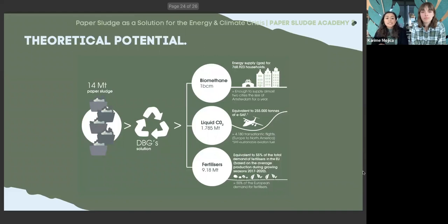Now, as for the theoretical potential of this, what does this mean? How can we bring this into tangible impacts? With the 14 million tons of paper sludge being processed, let's say with DBG solution, that means that we would be producing 1 billion cubic meters of biomethane, and this would be equivalent to powering 2 cities the size of Amsterdam for an entire year.